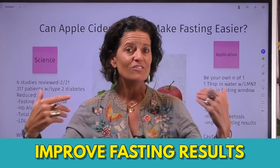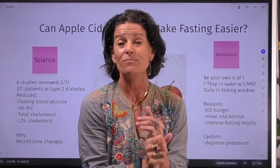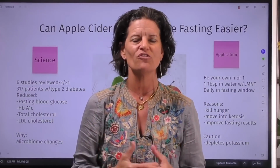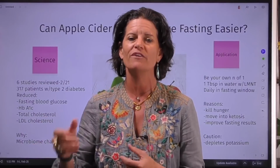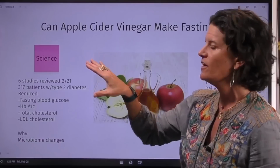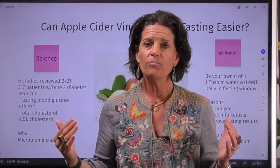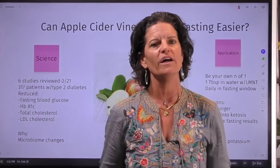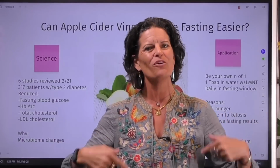Now, as I did some research, because I want to make sure anything I give you guys is effective, backed by science, and going to help you, I want to make sure there are no little nuances that I missed and that you need to be aware of. And there's one. Here's what it is. Apple cider vinegar can start to reduce potassium. This can be a problem if you do too much. I know you're going to ask me, what is too much? I don't have the statistics on too much yet, but I'm sure I will go find it and bring it to you.